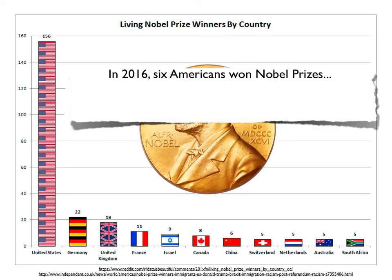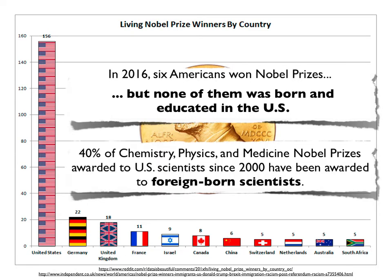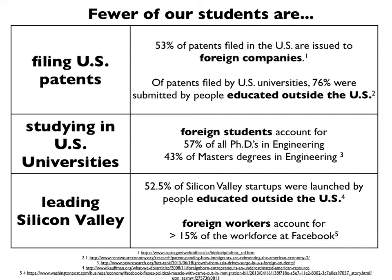down. In fact, in 2016, 6 Americans won Nobel Prizes. However, none of those awardees was born and educated in the US. In fact, 40% of chemistry, physics, and medicine Nobel Prizes awarded to US scientists since 2000 have been awarded to foreign-born scientists, people that were not educated in our system. This point is reiterated when we look at other measures of innovation. For example, when we look at the patents that are filed in the US, more than half of those are actually issued to foreign companies.